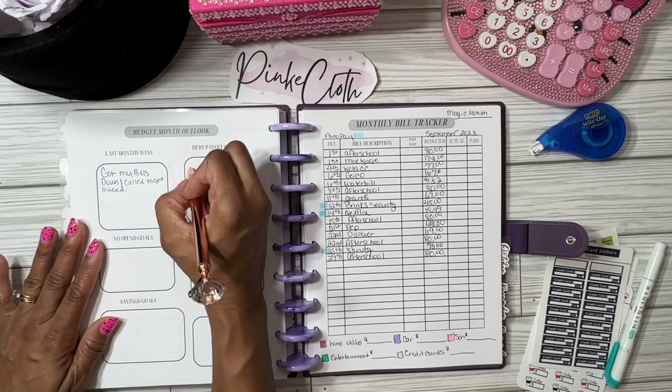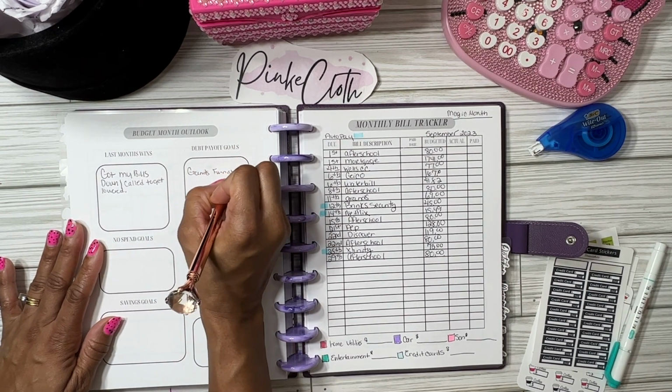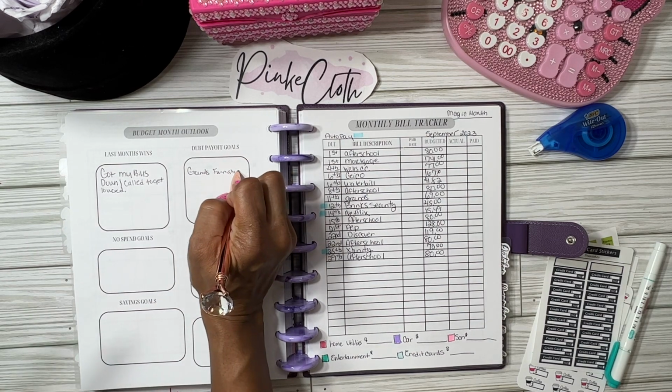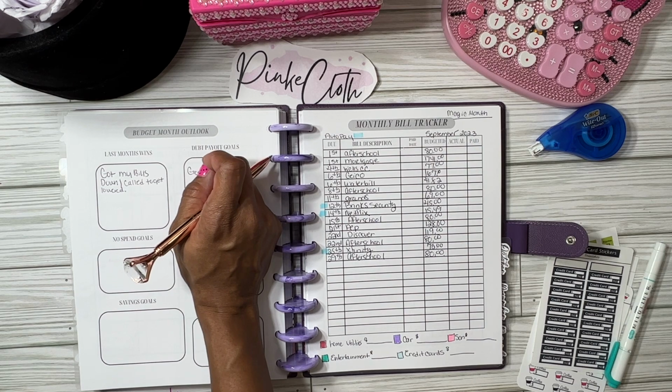All right, so for debt payoff, we are working on our grand's furnishing, and I can't spell. I still have not got the ottoman that we're supposed to get. It's still back ordered, so I'm still waiting on that.